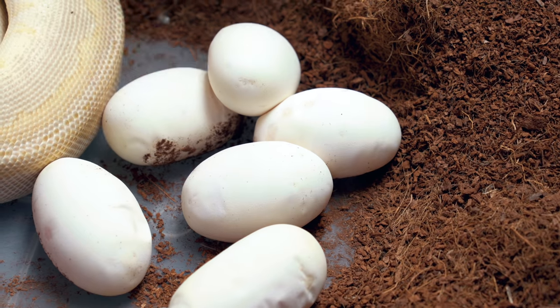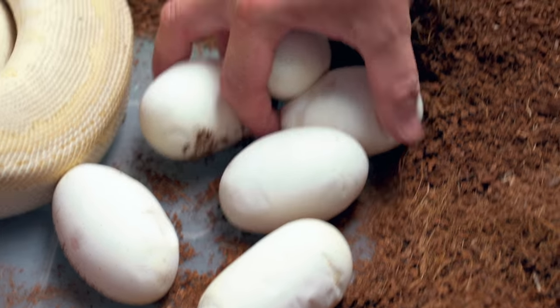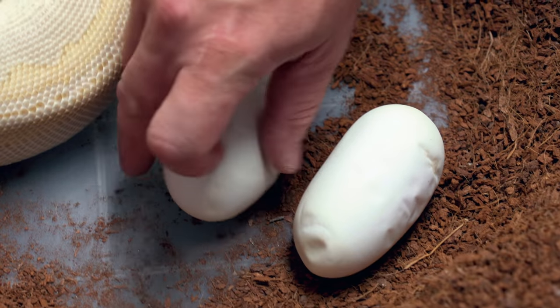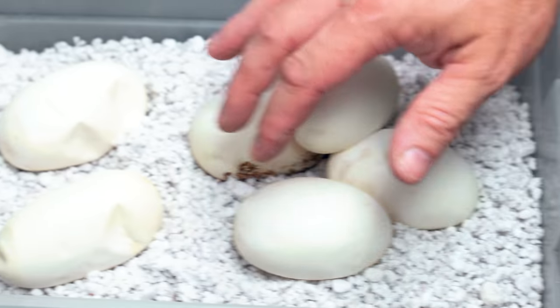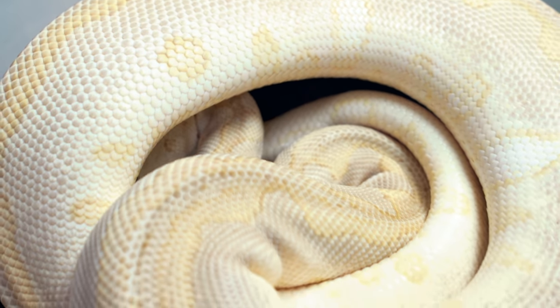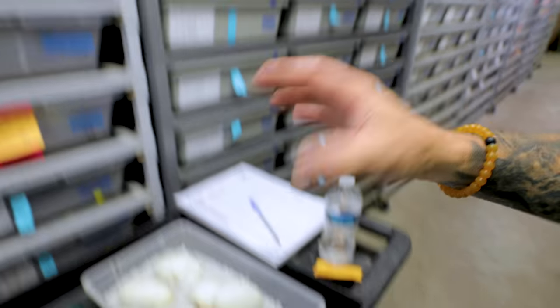Ooh, I tell you what, I'm gonna candle these eggs because they kind of look like they've been rolled around just a little bit. I'll go ahead and get these eggs over here, put them over here, get these last 2 eggs. And like I said, I'll candle these just to make sure, but it looks like she had 2, 4, 6 eggs this year. So last year she did 7, this year she did 6, but everything's gonna be clown. There's gonna be all kinds of combinations of pastel leopard clowns, pastel leopard lesser clowns. I mean, all kinds of different stuff. So this is gonna be an exciting clutch for sure to cut here in 57 days.